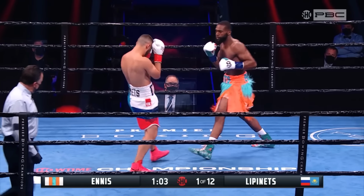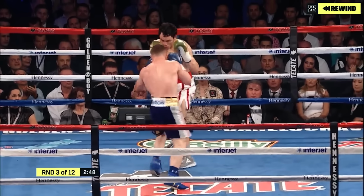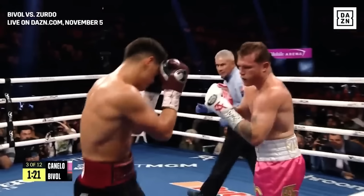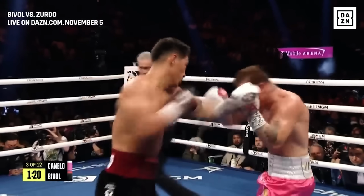Contrary to the previous jabs that are often thrown as the leading punch, the swivel jab is the last punch thrown in a sequence, as it is started with the ending movement of a rear punch.